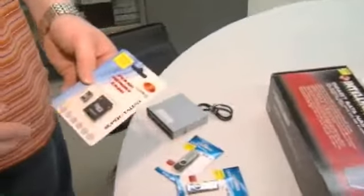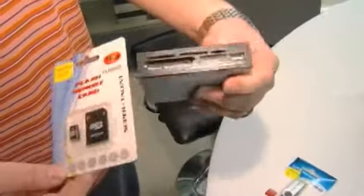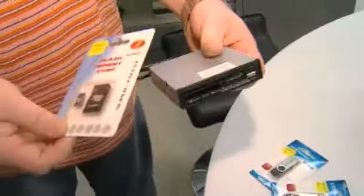You have SD cards like what's held in your camera and things like that. As long as you have a card reader like this, you can plug it in and save your data to these SD cards. Just like pictures, music, documents, all of these will hold.